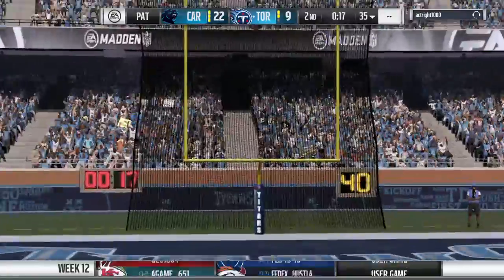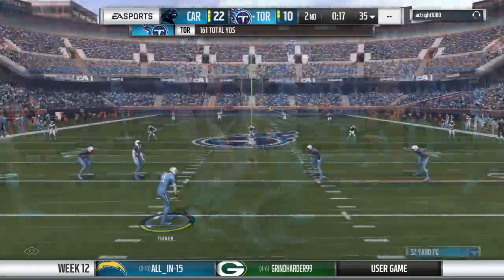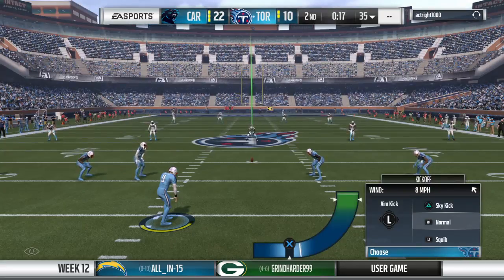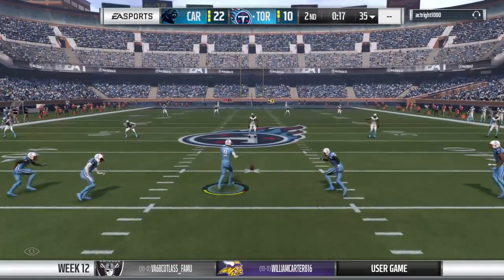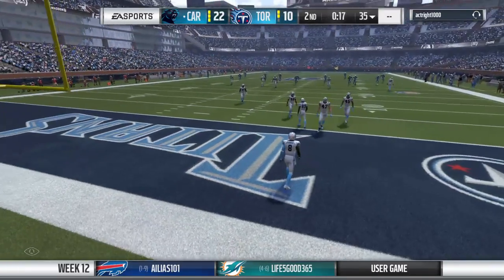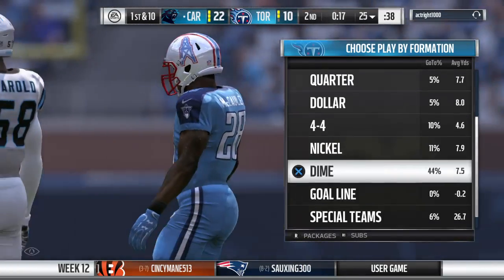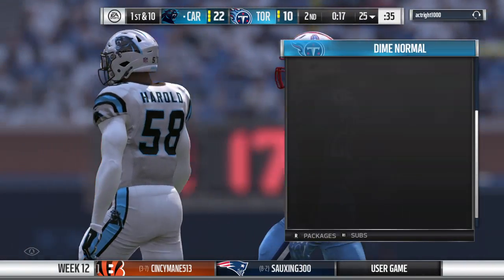And he's got it. That makes our score now 22-10. Tucker now to kick it away following the touchdown. And this will not be returnable. It's out of the back of the end zone for a touchback. Carolina getting set to take the field.